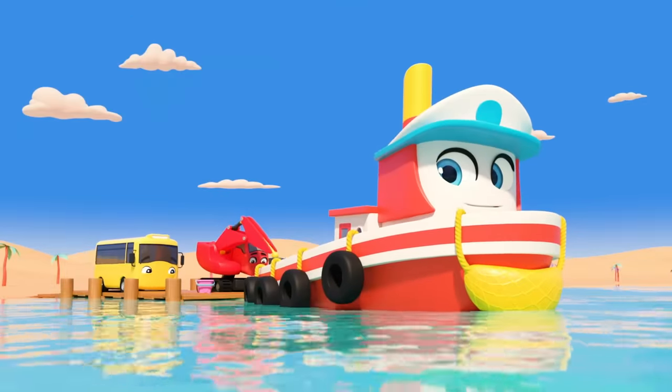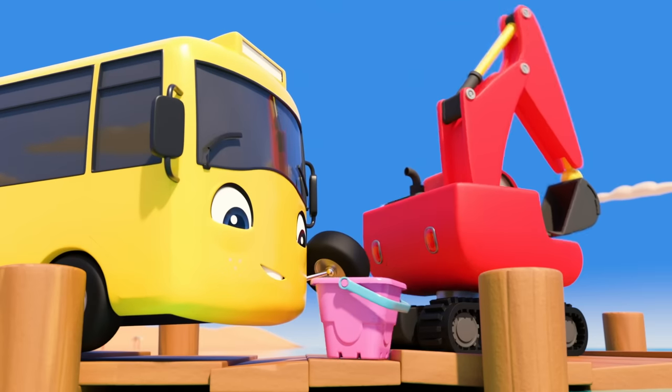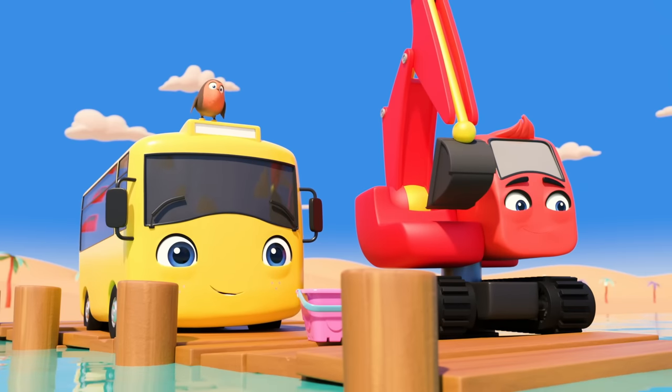Look, Diggly is working on Katrina, fixing up her leak. Oh, Buster is using the coin to pay Diggly. He's helping Katrina get fixed to say thank you to his new friend. What a fun adventure.